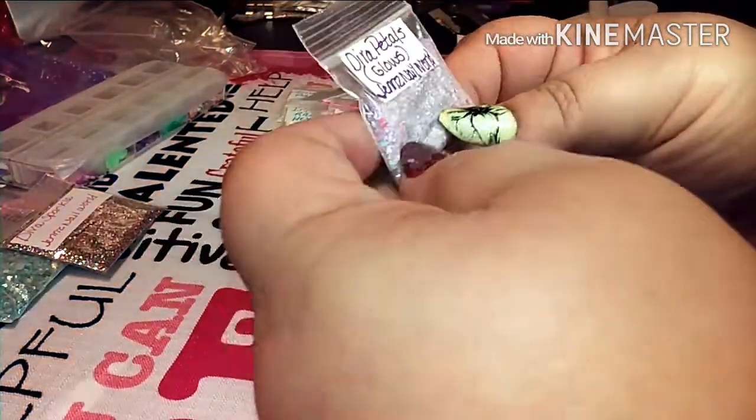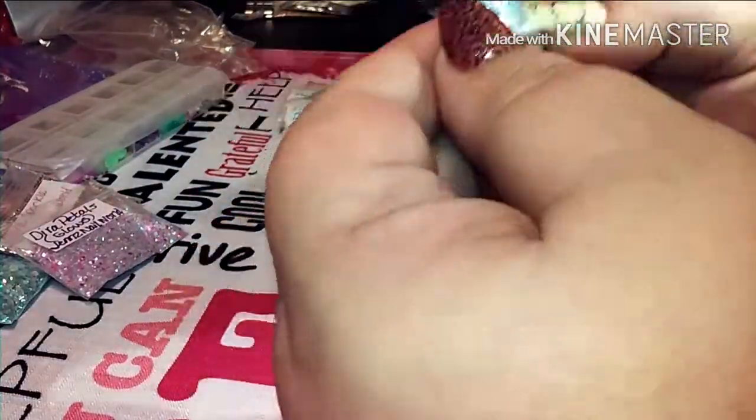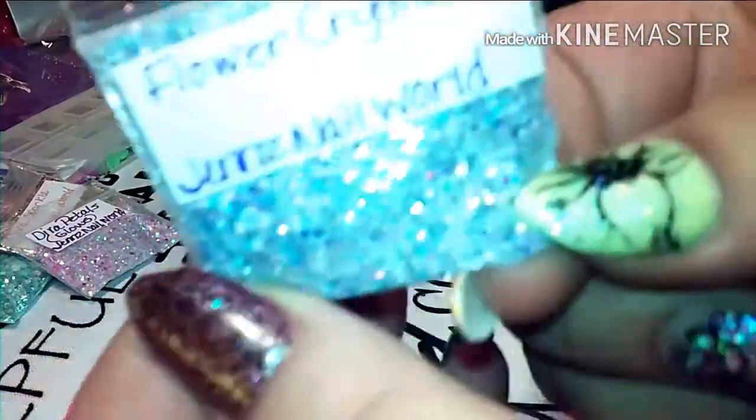Hi, everyone. Hi, Reagan. Okay. Look again. That one was Diva Petals and a baby glow goodness. Next up is Flower Crystals. I love that one, too. Look at this, guys. Look at it.